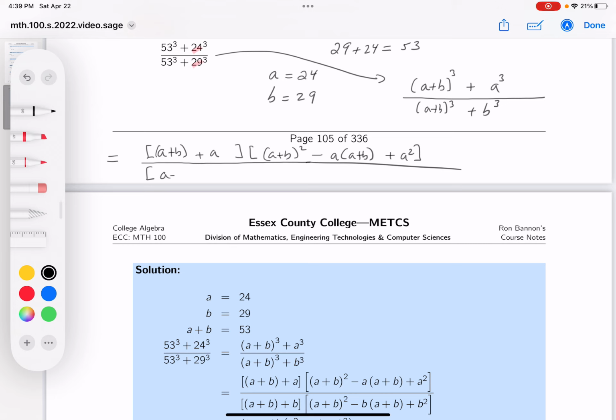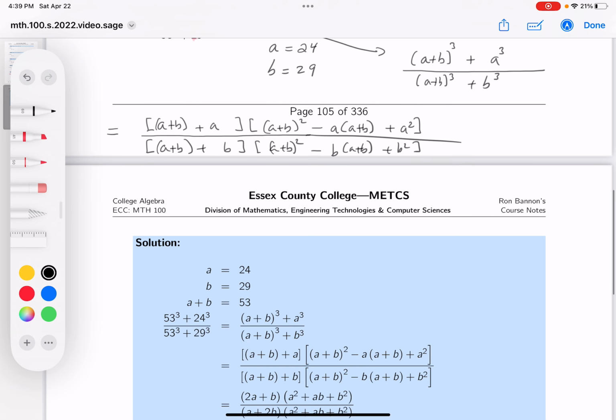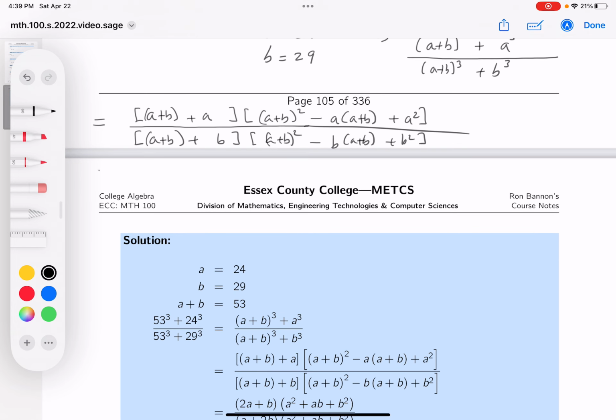What do you get on bottom? We get (A plus B plus B) times ((A plus B) quantity squared, minus B times (A plus B), plus B squared). All right? Again, one step at a time. And I really think that letters are a lot easier than dealing with numbers. For example, it's a lot easier to look at the letter A as what it is, rather than 24, and B is 29.